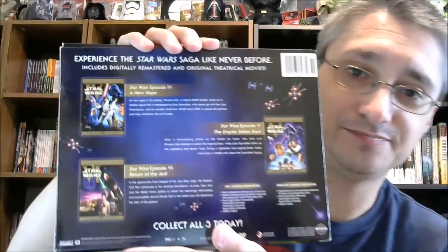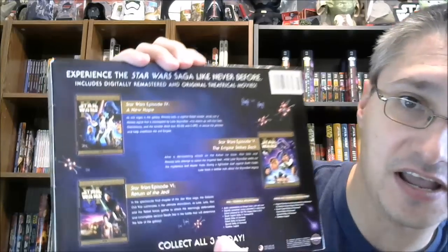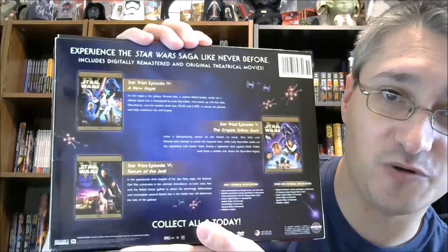The back: experience the Star Wars saga like never before. Includes digitally remastered and original theatrical movies. Then it has your individual films here. A New Hope. As war rages in the galaxy, Princess Leia, a captive rebel leader, sends out a distress signal that is intercepted by Luke Skywalker, who teams up with Han Solo, Chewbacca, and the lovable droid duo R2-D2 and C-3PO to rescue the princess and help overthrow the evil Empire.